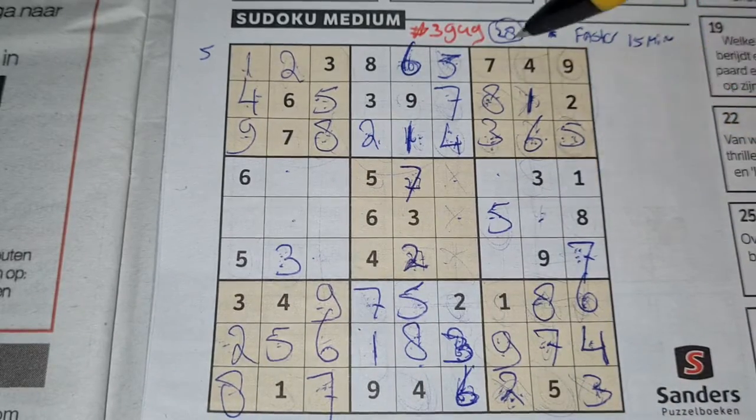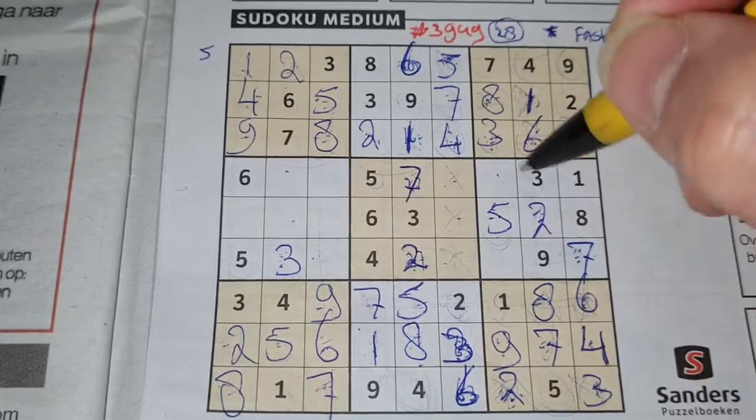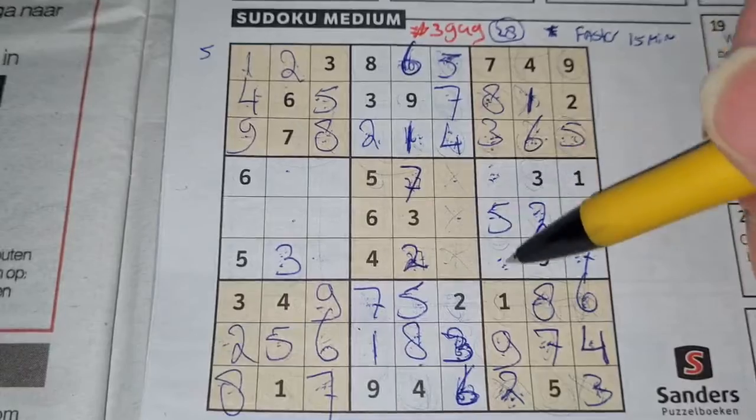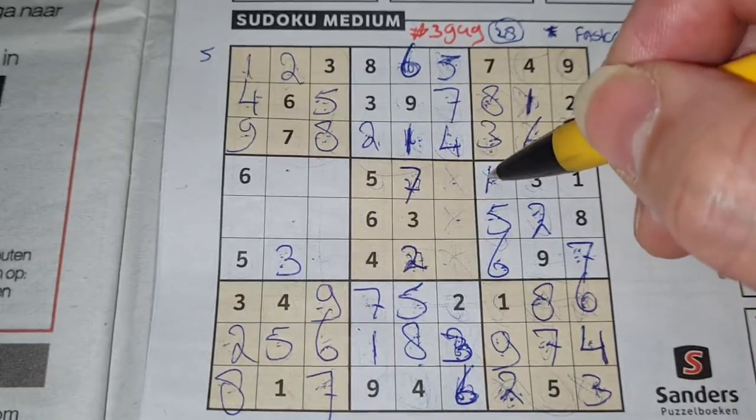Alright. One box left in this column for the number 2, the 2 is missing. Two numbers left in this big square. For numbers 1, 2, 3, 4 is missing, 5 and 6 is missing. 4 and a 6. We have a 6 there, no 6 there. 6 should be here, and a 4 goes there.